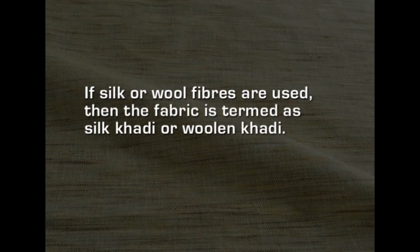Khadi or khadar is a term used for hand woven cloth made from hand spun thread. Predominantly, cotton fiber is hand spun and used to make cotton khadi. If silk or wool fibers are used, then the fabric is termed silk khadi or woolen khadi.